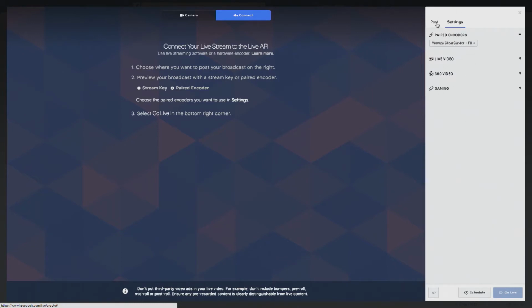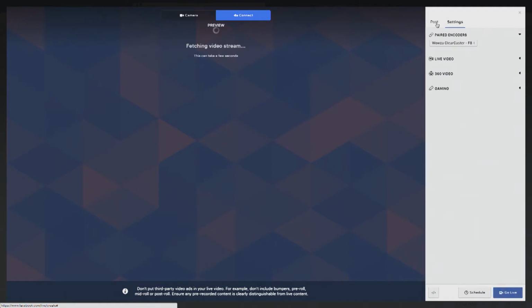Selected it. It will bring up a preview here in the window. It takes a while for Facebook to call and request a preview, send it back up to Facebook, and there you go. The preview is starting to generate.